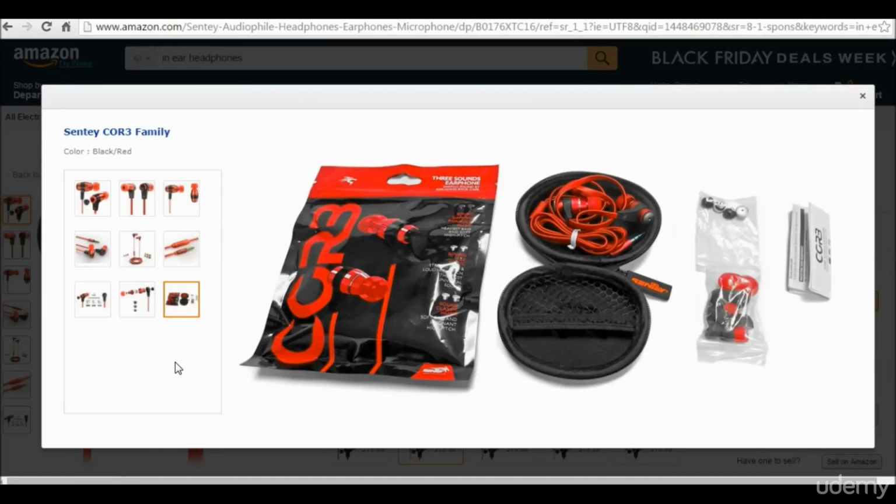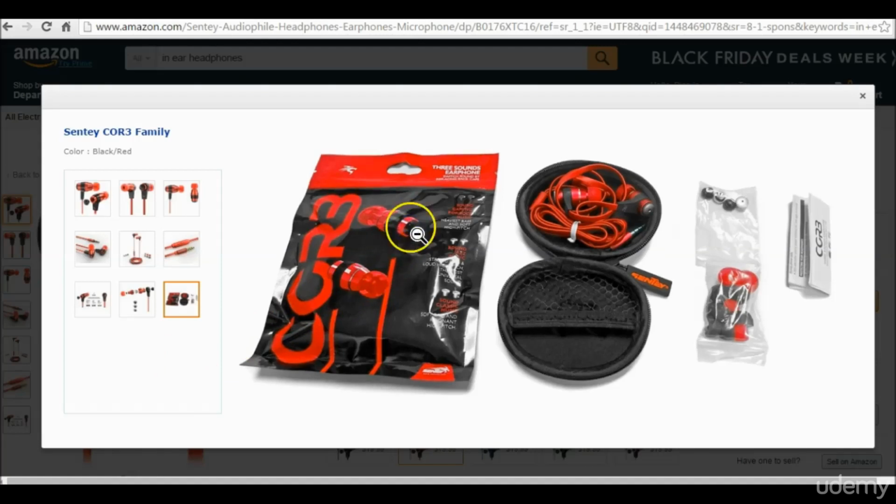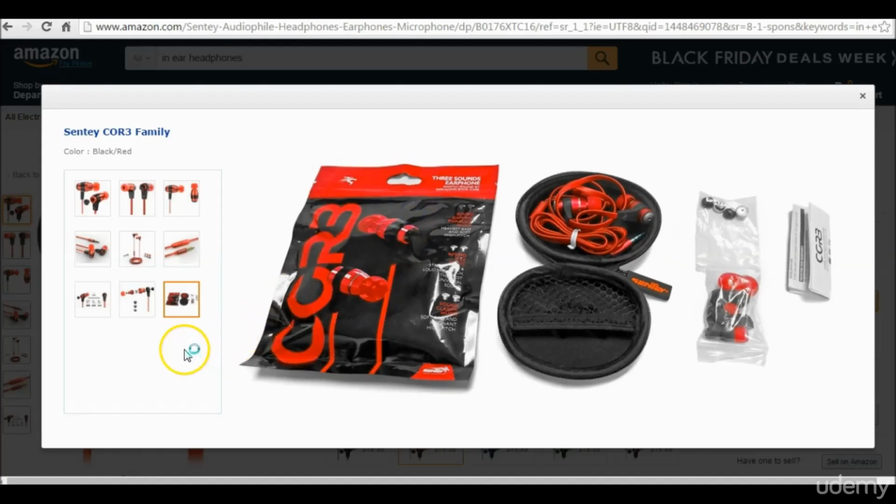Simply order their product and see what elements and type of text they're using. Now, of course, don't copy the exact text and wording. You just want to see which elements are included on a product packaging, so you can clearly see what you should have on your product packaging also.